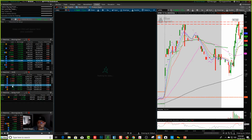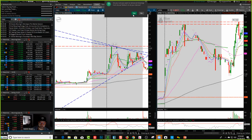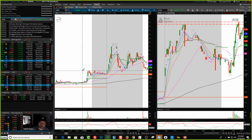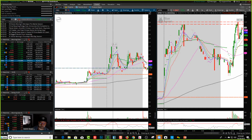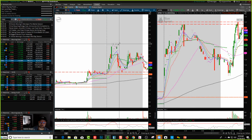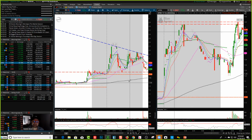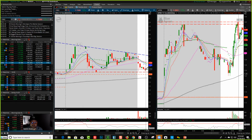Let me look at CREG real quick. CREG's near the base of a kind of descending triangle-ish pattern. So this, again, is something that I start to look at a little bit more. I don't love it right now, but I start to see, okay, on the 5 minute, is it going to hold support back to the moving average lines? I'd like to see a little bit more room, but at least you can start looking at these candles where they're like smaller risk. So this is where I start to look.